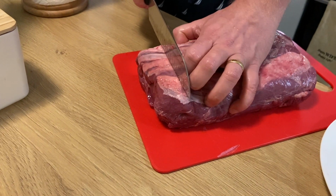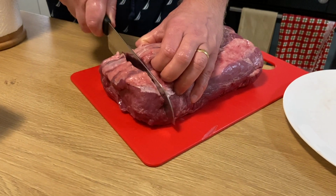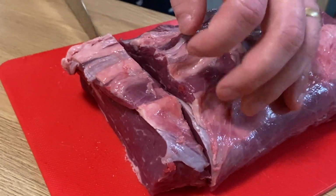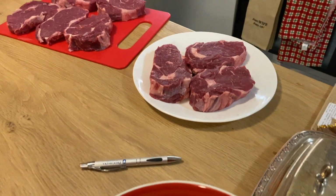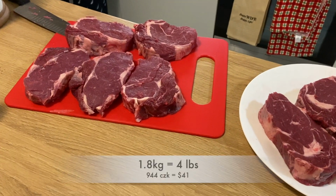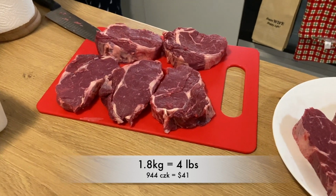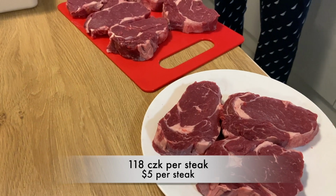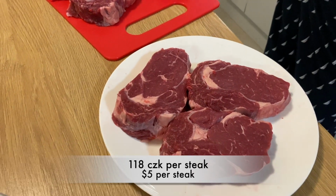So for sure, these ones we are gonna barbecue, because this is ribeye steak and we wanna do it the best that we can. So we are gonna use these ones for barbecue. I'm gonna put all the prices and weights underneath, but this was a total of 2 kilos. I'm gonna put how much that is in pounds. That was 944 Czech crowns, that's $41, and we have around $5 per steak. That's like 120 crowns per steak.